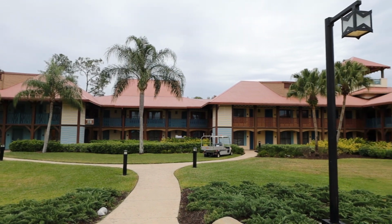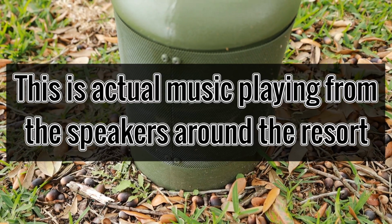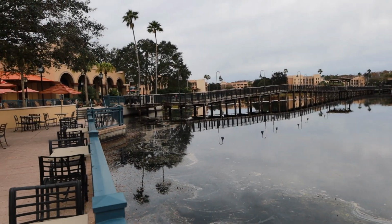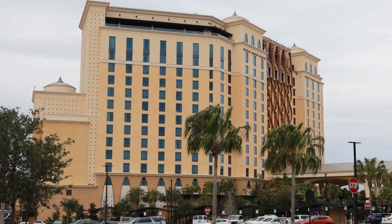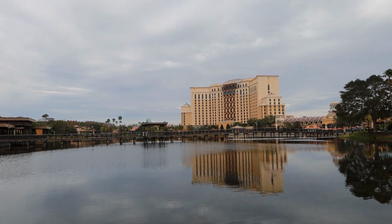The whole resort is a celebration of Latin American culture, and you can hear it all around. Literally, they have speakers playing music all around the resort. It's a very neat way to set the mood for this place. And that mood is all around you through the designs and decorations of the buildings and scenery, and it's done amazingly well. Just like a lot of the resorts in Disney World, the property is big in size.